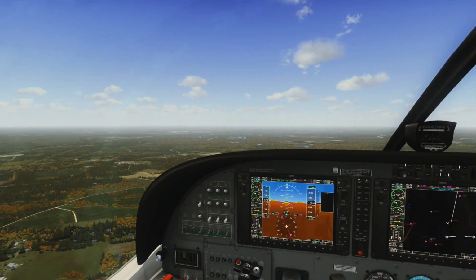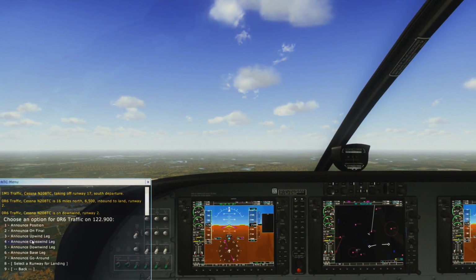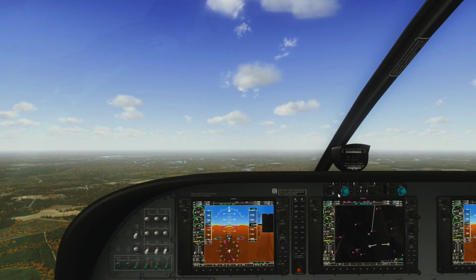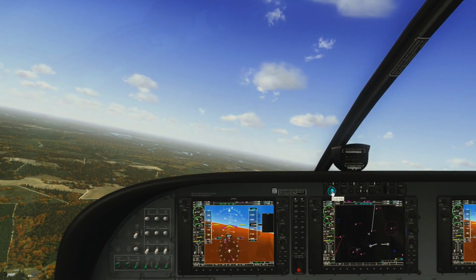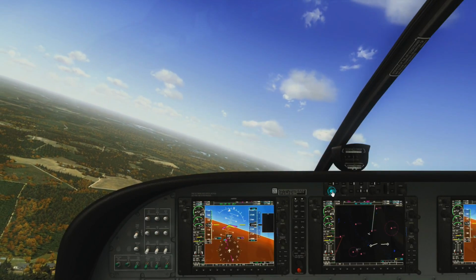All right, I'm going to go ahead and call out our base leg. Traffic, Cessna November 208 Tango Charlie is on base runway 2.